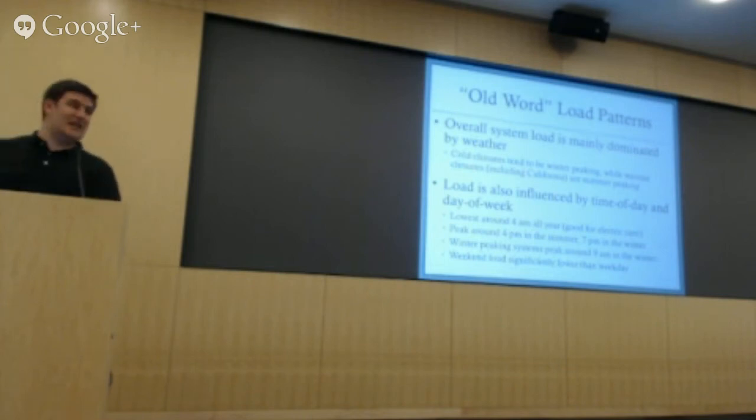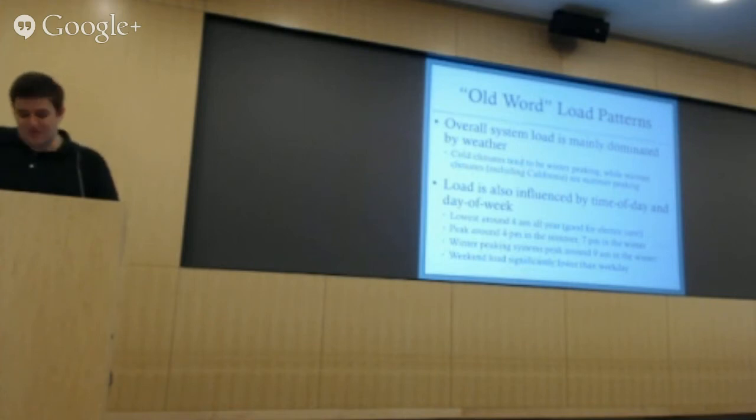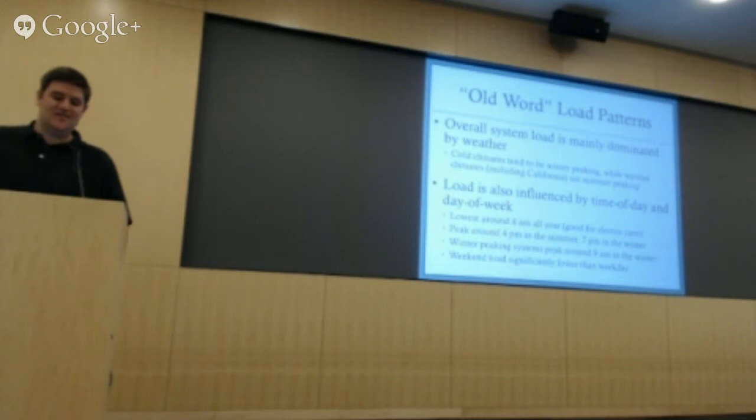And you're also influenced by time of day and day of week. Usually Monday, assuming you don't have some weather event in the middle of the week, will be the highest, with it slightly going down each day until Saturday and Sunday, which are quite a bit lower. The lowest is around 4 a.m. usually all year, at least for Southern California, and in other areas too, just before everybody starts waking up. Summer peaking is 4 p.m. in the summer and then 7 p.m. in the winter. And winter peaking systems, of course, peak at 9 a.m., and then weekend load is significantly lower.